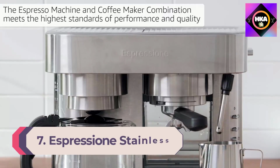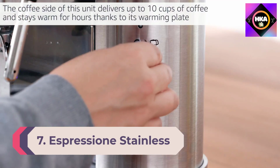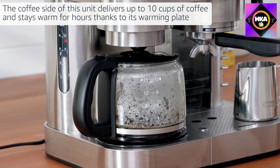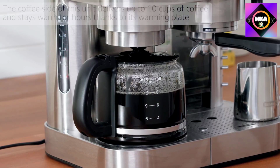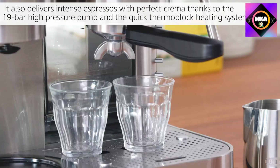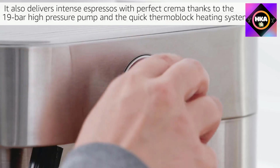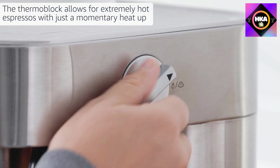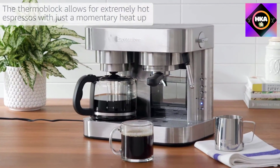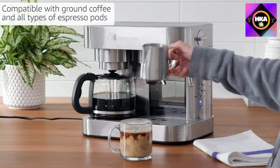Number 7. Espressione Stainless Steel Machine Espresso and Coffee Maker. The Espressione Combination Coffee and Espresso Maker is the best of both worlds. On one side of the machine is a drip coffee system with a 10-cup glass carafe. On the other, a manual espresso filter and a built-in milk frother for whipping up specialty drinks like lattes and cappuccinos right at home. The item has advanced features like electronic temperature control, programmable volume and strength settings for espresso, and a double spout for brewing 2 espresso shots at once.